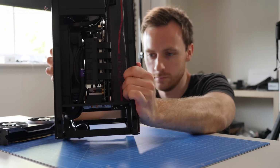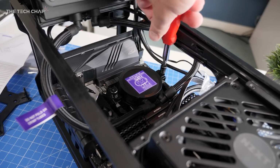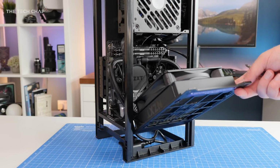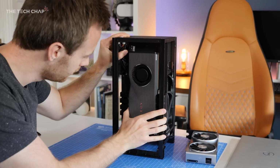Now actually building the PC was the easy part. I mean, the beauty of the H1 I have here is that the AIO cooler and the PSU are already installed, so all I had to do on one side was install the CPU, the motherboard and cooling, and then on the other the graphics card connected by riser cable.